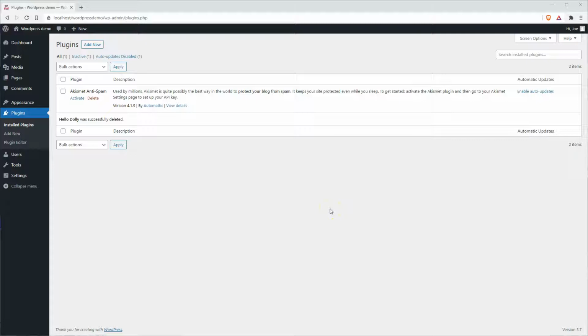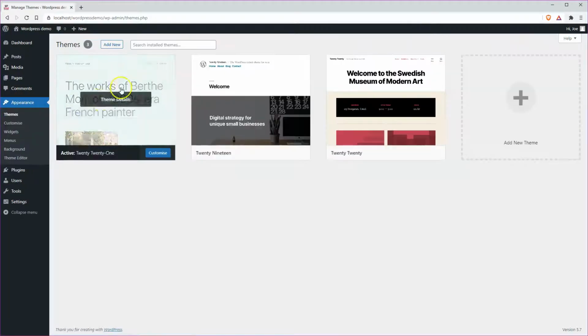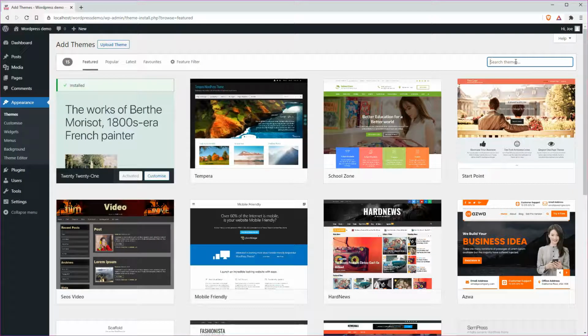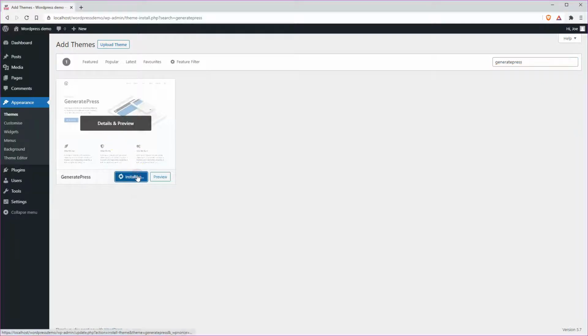It's a super lightweight and highly customizable theme, and I thoroughly recommend it. So I'm going to pop across to Appearance, Themes, then click on Add New, and type in GeneratePress. What's great about this theme is it has a free version. You can upgrade to the premium version, which gives you more customization. So I'm going to install that one and activate it.